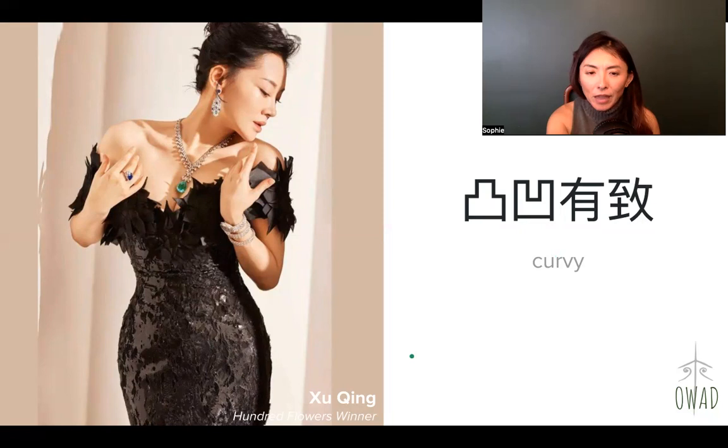And she won the Hundred Flowers award, which is mainland China's movie award, and she's a winner of that with that body probably, and also the acting, I guess, warrants that. So there you go, 凸凹有致.